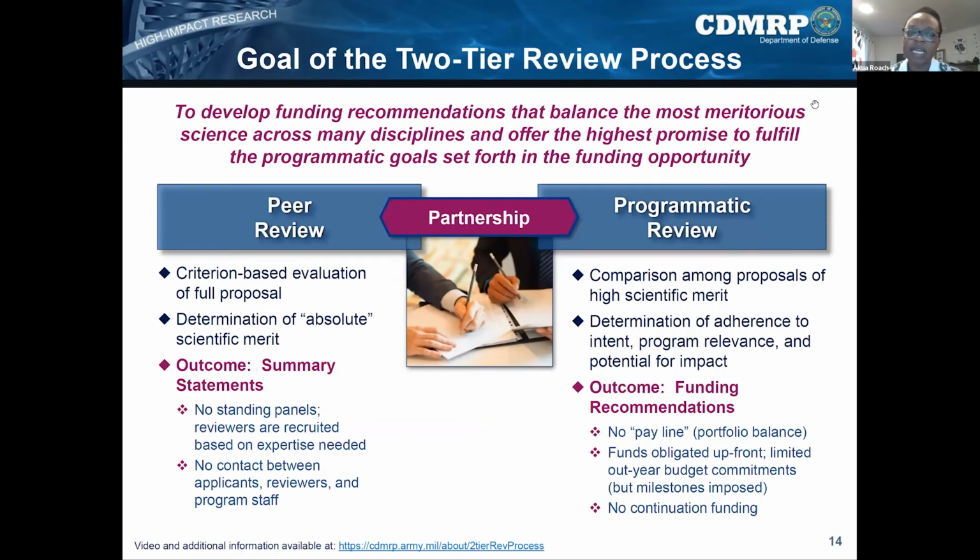I touched on this already. So the peer review, again, is that criterion-based evaluation, looking at the absolute scientific merit of that application. We have no standing peer reviews. So if you submit one cycle and you resubmit again, it's to a new panel. Programmatic review is a comparison-based system against proposals of high scientific merit.